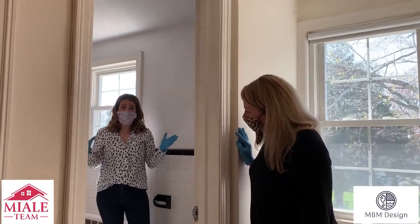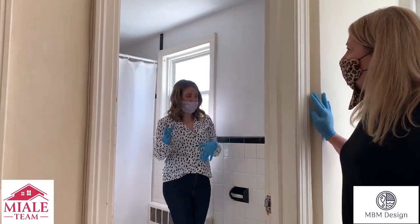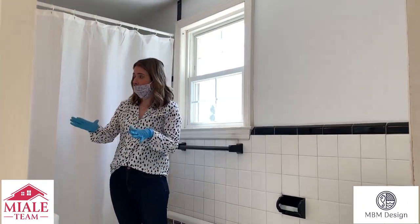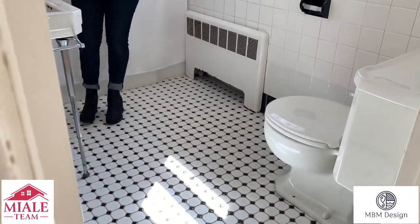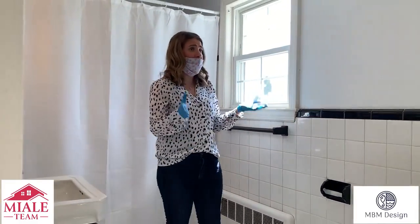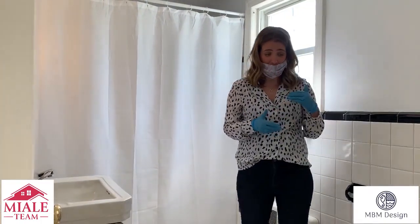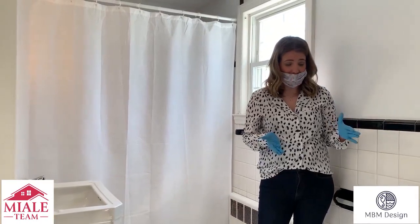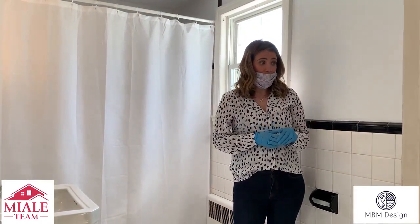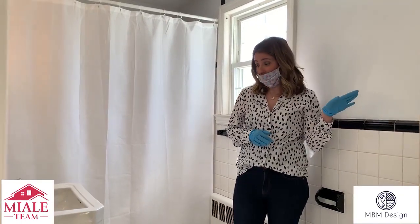So right now we're in the full bathroom on the second floor. As you can see, it has the white and the black tile on the floor, on the wall, and this is actually a vintage bathroom vanity top. So in here, what I would do, if you didn't have the money right now to spend on gutting this bathroom, which can be expensive, I would paint the walls either a white or add a little bit of color to it.